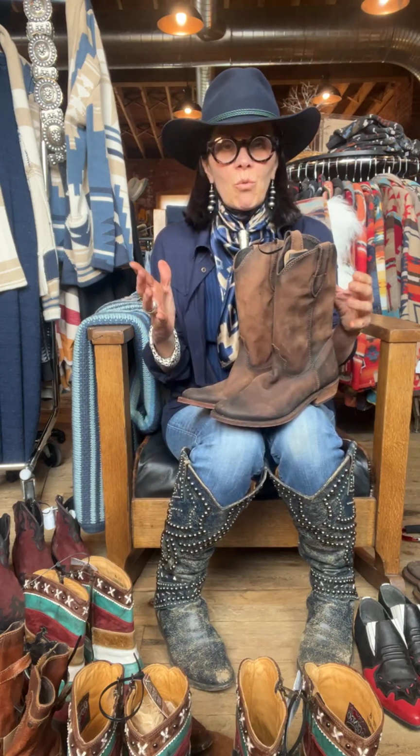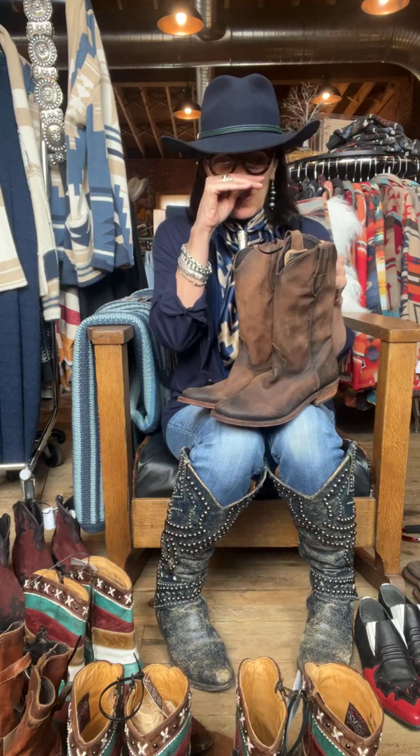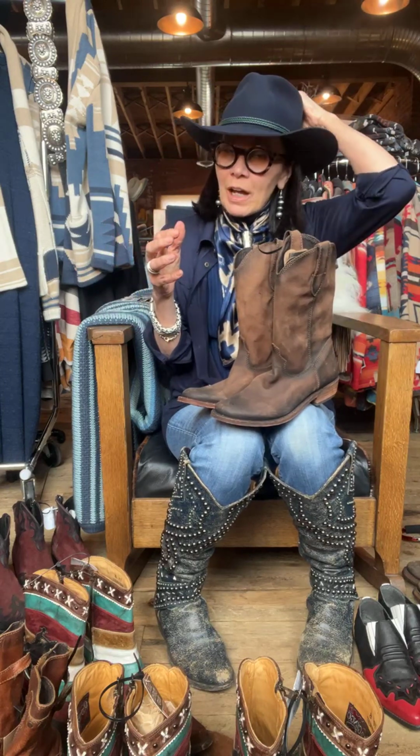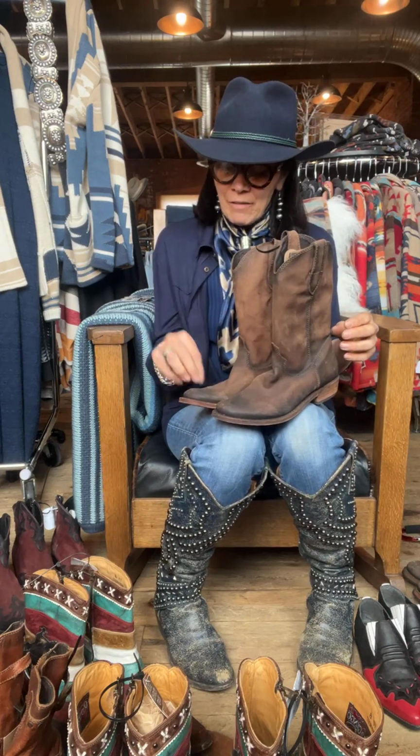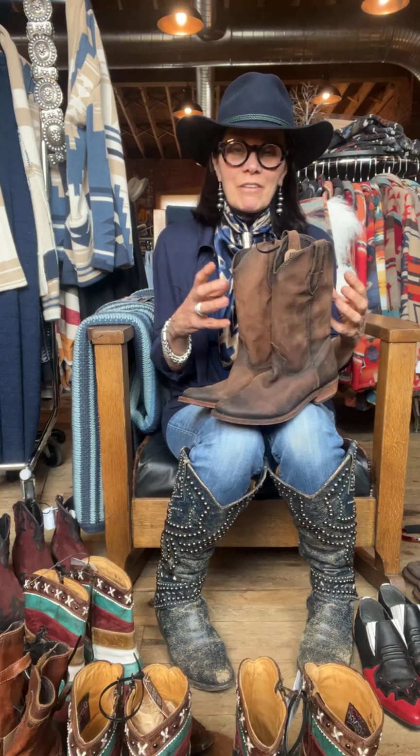Looks a little distressed. Looks like worn already. Mine, when I get to the shows, there's always a boot or shoe shine, and I never shine these boots. I love them beat up. I love the texture. I love where I've janked up the toes and whatever. I just like that feel.